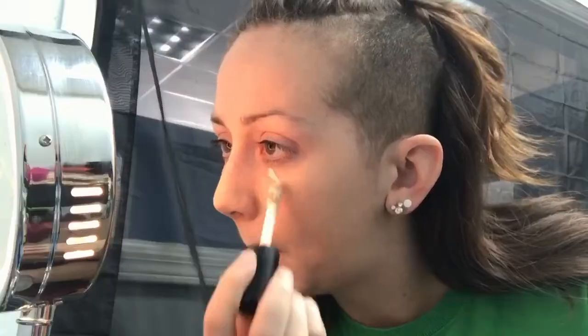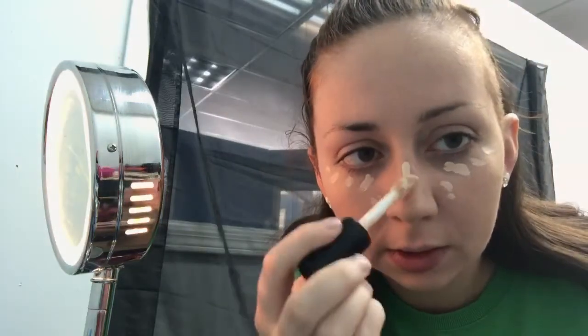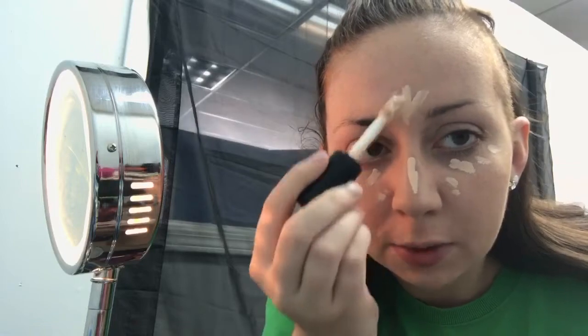thicker than me at Thanksgiving dinner. I don't know how you're supposed to do this, but I just kind of dot it on. I don't know what I'm doing. I'm not a makeup guru, guys, at all. And I have a big ass forehead.